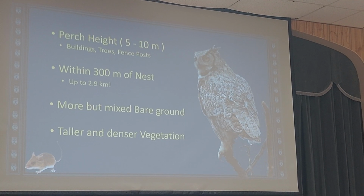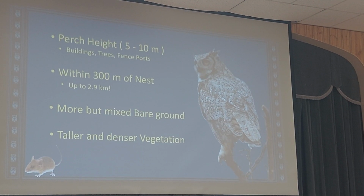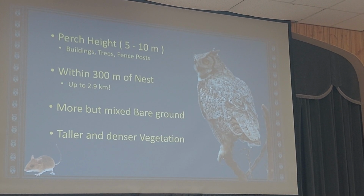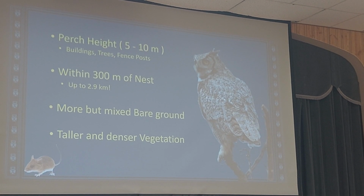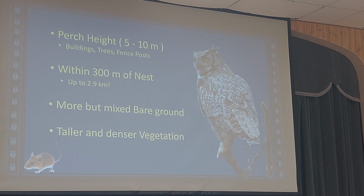So great horned owls really like perches about 5 to 10 meters, go over trees 5 to 10 meters, probably an owl sitting in it. They love buildings, especially grassland owls. If there's a building in range of a great horned owl, it will sit on it at some point that night. Of course, obviously trees, they really like trees, particularly trees between that 5 to 10 meters.